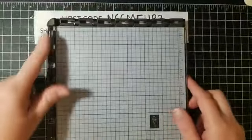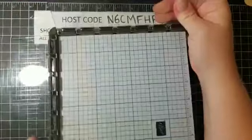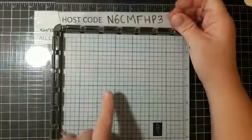Your Stamparatus comes with 2 hinged sides, and they have removable plates, so you can just snap them on. I don't know if you saw that. You can just snap them on, take them off, and snap them back on. And we're actually going to use both of these plates to do our project today.